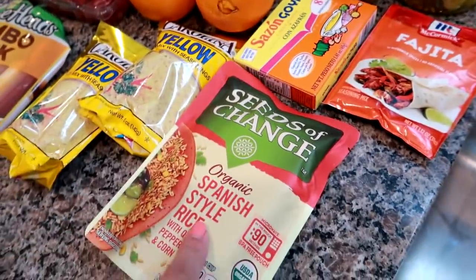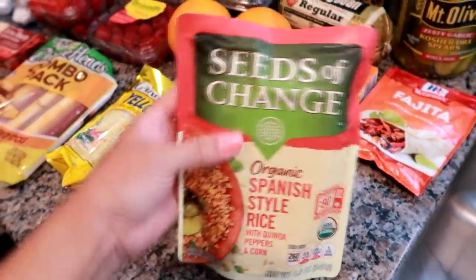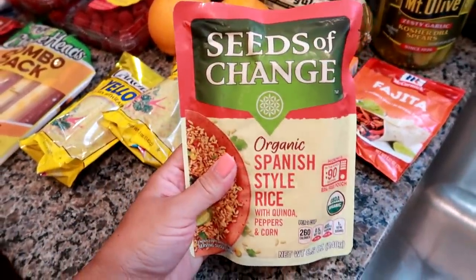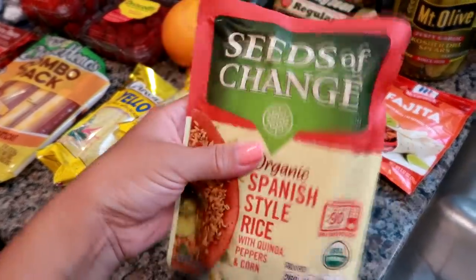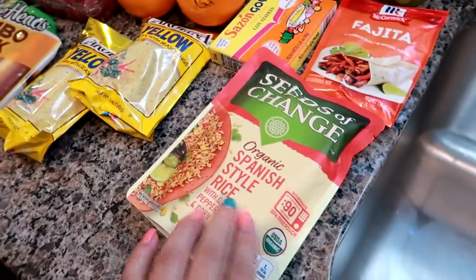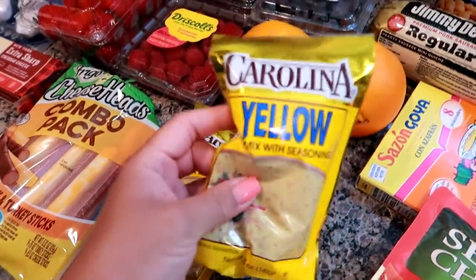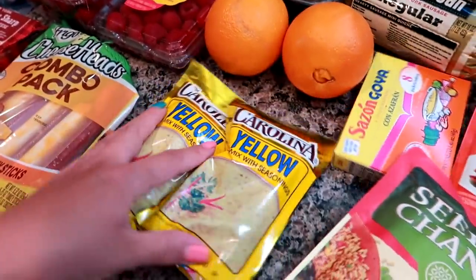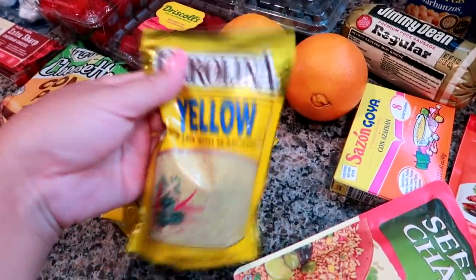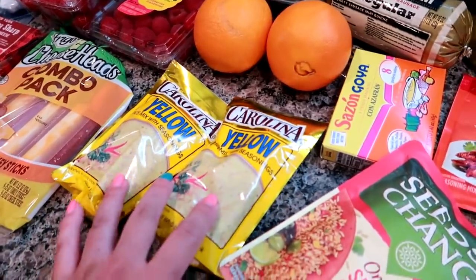And then I also got a Seeds of Change Spanish style rice with quinoa, peppers, and corn. I've shown this product several times in What's for Dinner videos. I really like it. It's a super easy, 90-second microwave side when you need something in a quick pinch. It's really good. I also got 2 of these Carolina Yellow rice mix. It has the seasoning right in it, just a simple yellow rice. These are small, so if you're cooking for a lot of people, I would recommend buying more than one, because one will not cut it for a whole family.